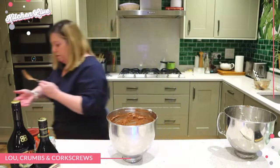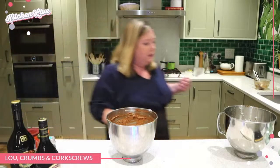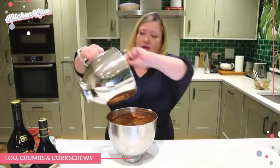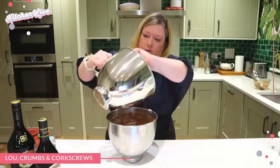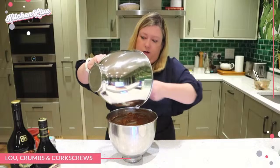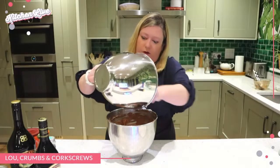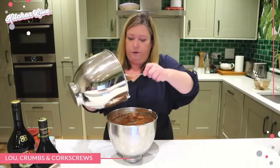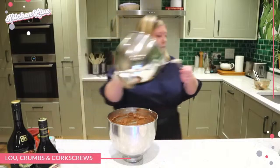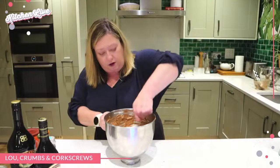I'm just going to push the button whilst I think about it, so we don't lose this in a second. And then I've got my last third of egg whites in here. Get them all in. And then our final fold.